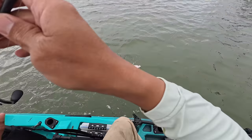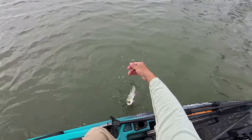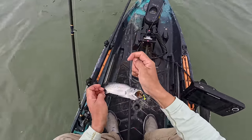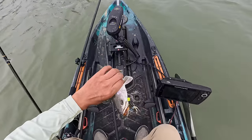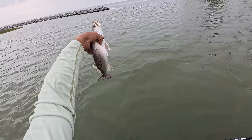The trout are thick out here. Holy, dude, get, whoa, bro. Stay away from that trolling motor. This is a fat, healthy fellow right here. Man. All right, settle down, settle down. Whoa, dude. Just give me my lure back. You can go back inside that water. There we go. Nice.